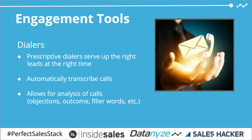So there are a lot of great ways that dialers can be extremely effective for your processes, and why I highly suggest you should be implementing a dialer. It also allows for analysis of the call with management. Again, I mentioned filler words. Tone is another one, length of the call, things like that. All of these can add up to being much more effective and allow managers to coach their salespeople much more effectively than they ever have before.